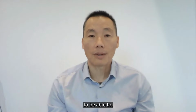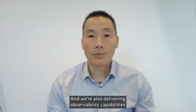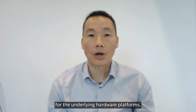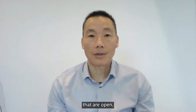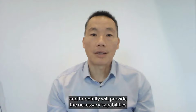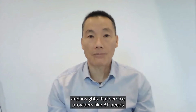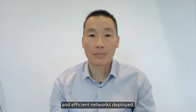And then last but not least, in terms of the cloud native deployments, network observability is very, very important now to be able to, as Neil points out, right, better orchestrate and manage the network. And we're also delivering observability capabilities, telemetry for the underlying hardware platforms that are open, and hopefully will provide the necessary capabilities and insights that service providers like BT need to actually have the most effective and efficient networks deployed.